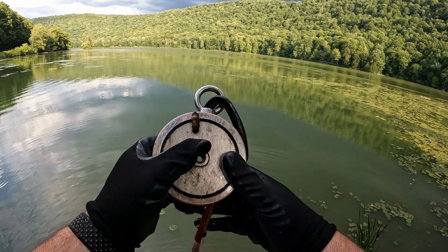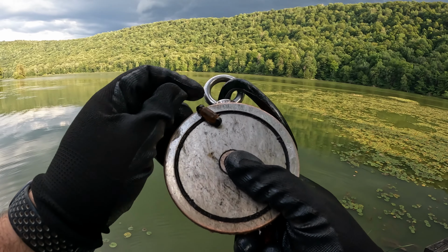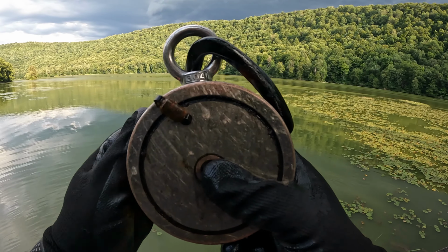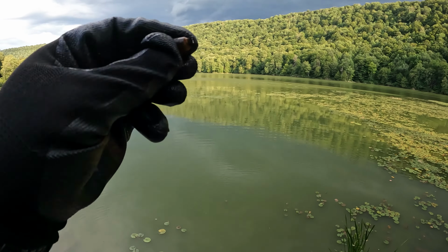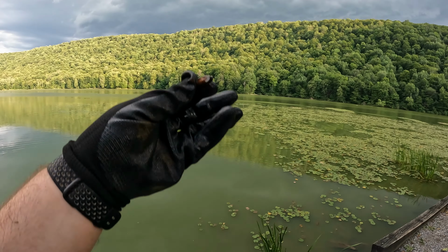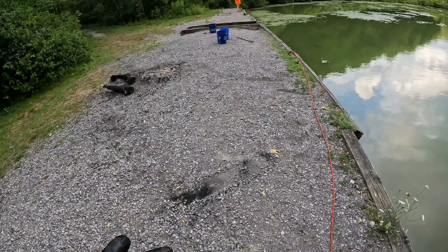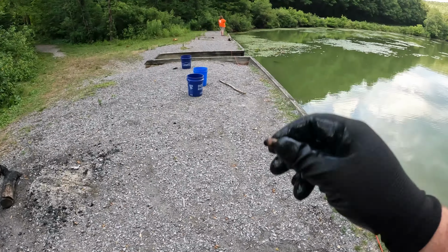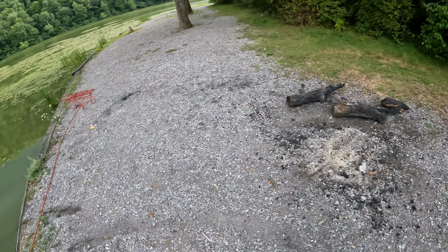And look at that. I actually found something. It looks like, I have no idea what that is. What is that? Looks pretty cool. I love the view of the dark sky. Yeah, look, there's a deer over there. I don't know what that is, but that's pretty cool. I'm gonna put it in the bucket either way. Put it in the bucket.